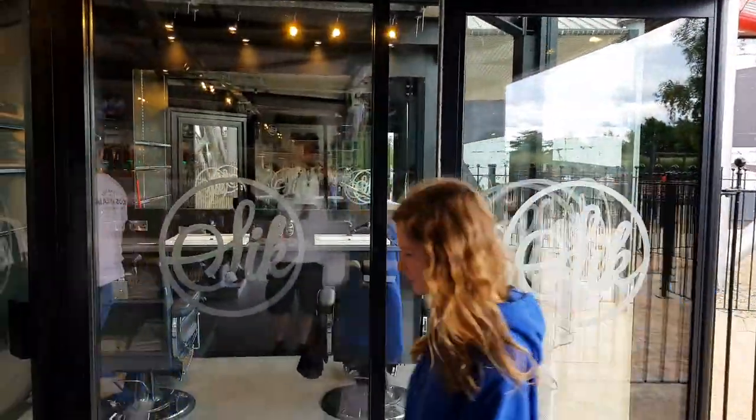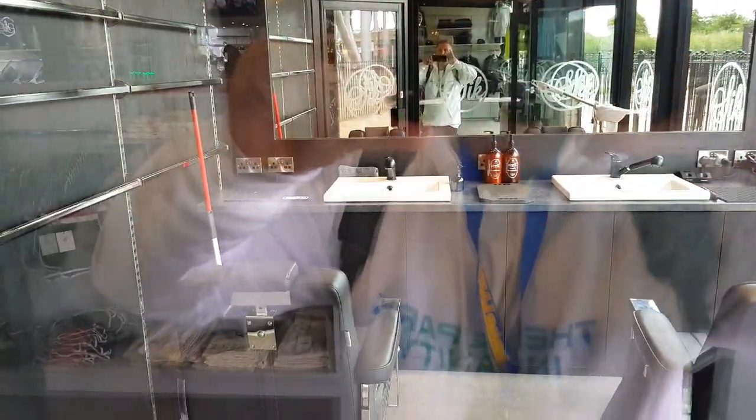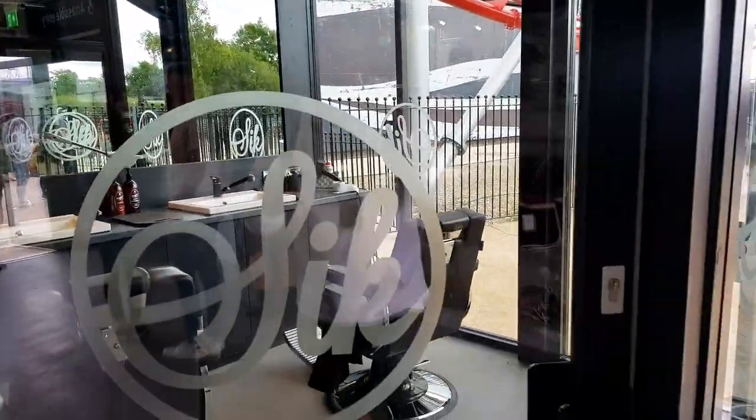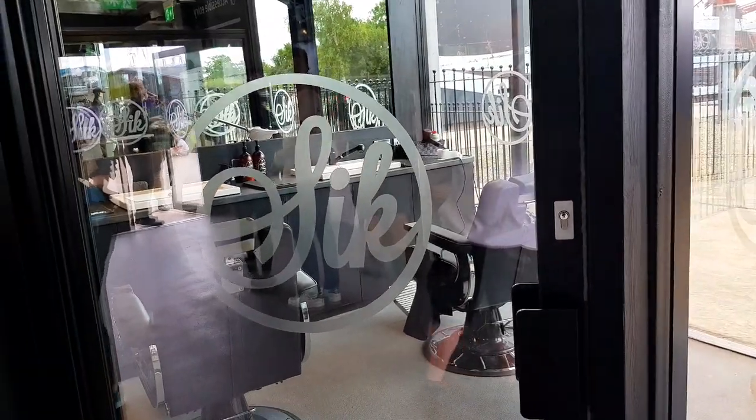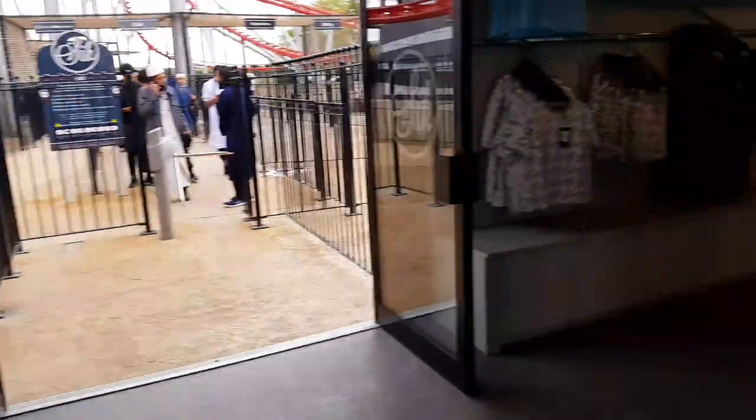Let's wait for these guys to go past. So at the side of the shop, they've got hairdressers or barbers. Which is quite a different thing for a roller coaster, really. But again, the brand obviously showcases street fashion, and having a good haircut is obviously part of that. So it does kind of fit in a way.